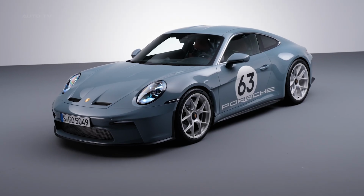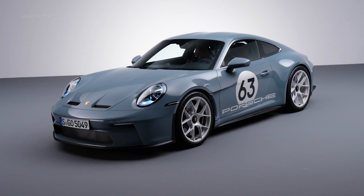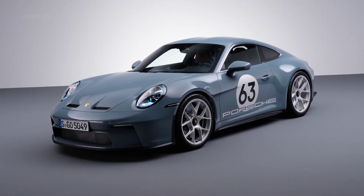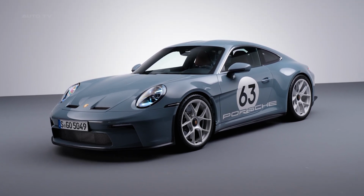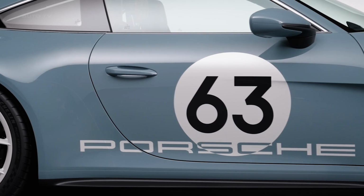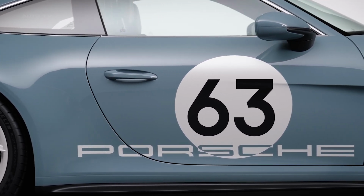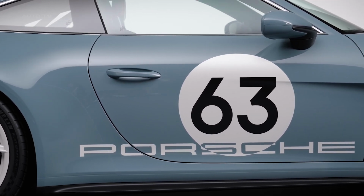Porsche marks the 60th anniversary of the iconic 911 with the introduction of a special edition model, the Porsche 911 ST. With a limited run of 1,963 vehicles, the 911 ST emphasizes a purist driving experience through its lightweight design and the inclusion of a high-revving engine from the 911 GT3 RS, which for the first time powers the road car via a manual gearbox and lightweight clutch.